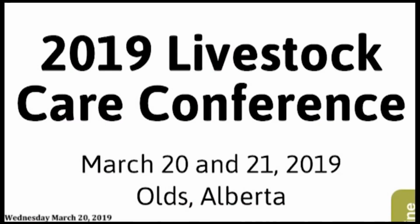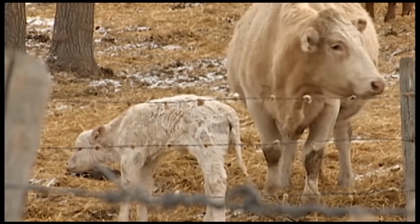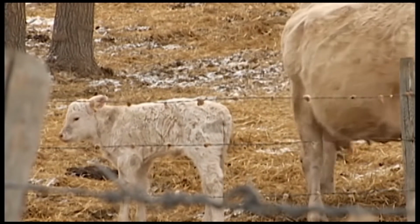A provincial livestock partner is getting set to hand down its awards of distinction. Let's find out about the nomination process. Alberta Farm Animal Care is gearing up for its annual awards, which will be handed down during its conference in Olds on March 20th and 21st. The theme of the conference this year is Partners in Progress, Tools for Success. So the goal behind that theme is to really highlight the practicality behind agriculture.